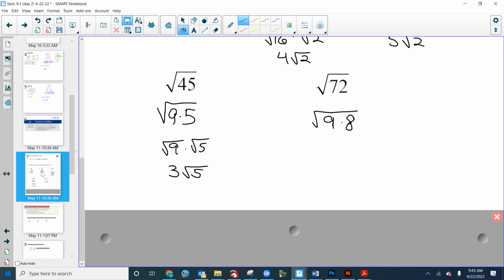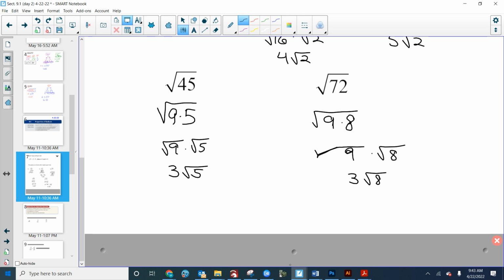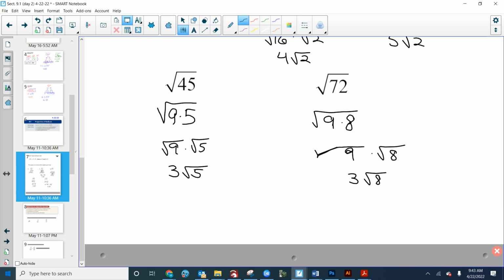So here's the problem. This happens a lot. Everybody freeze what you're doing and look up here. This is the square root of 9 times the square root of 8. I agree that the square root of 9 is 3. Is radical 8 in its simplest form? No, there's another perfect square that could have been pulled out.